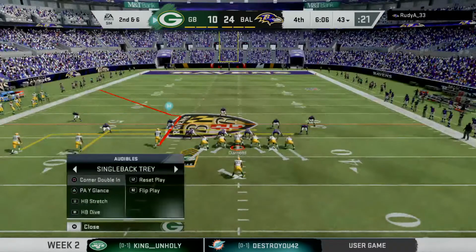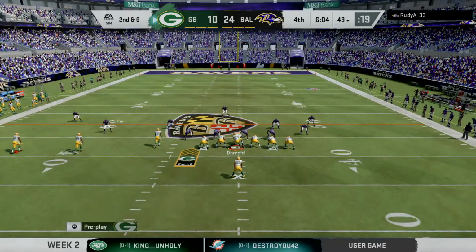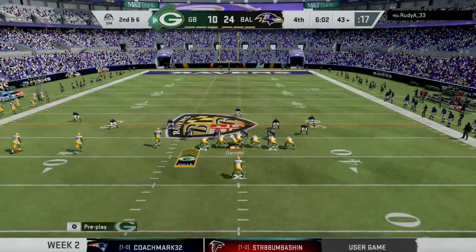Watch the twist, watch the twist. Check three, check three, check three. Yo, lady. Action. Yo, lady.